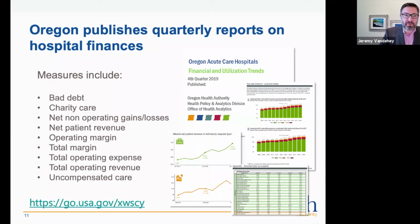But we produce reports based off of bad debt, charity care, net operating gains and losses, net patient revenue, operating margin, total margin, operating expense, operating revenue. And we can understand what's driving expenses, how much is going to payroll versus how much is going to other types of expenses, how much of the financial situation is a result of uncompensated care. So these have all been really important at different points in time.